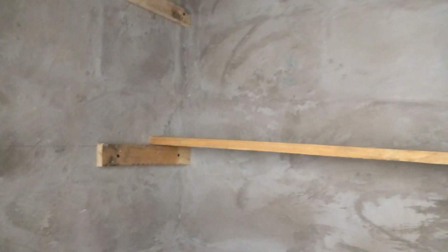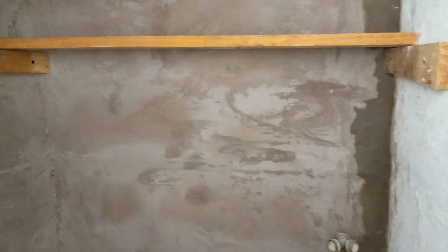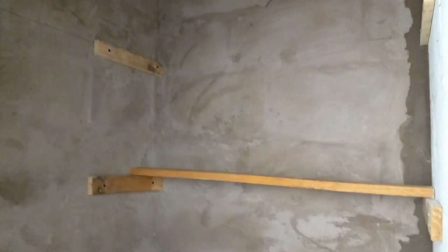How do I do it? The space is small, but it's gonna look real good. It's gonna look really good. Like this is it, a little further back.